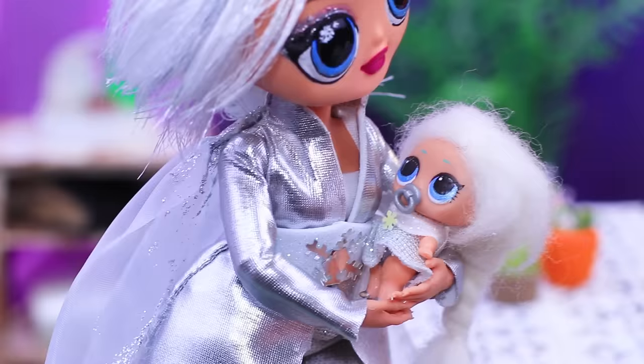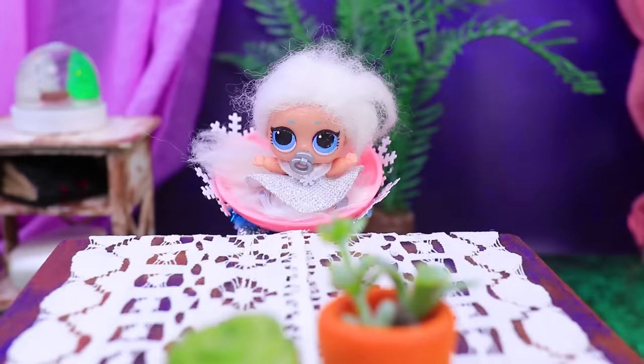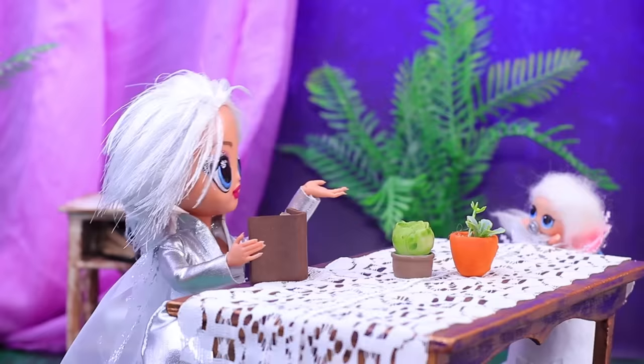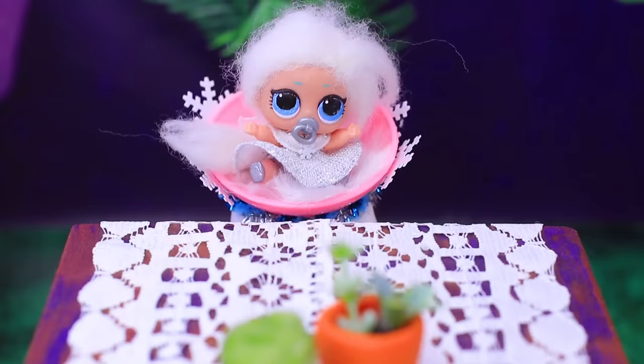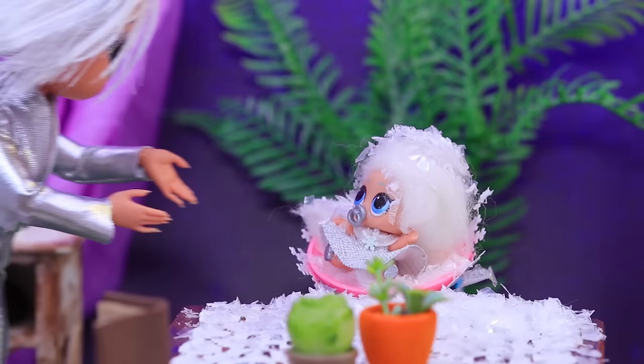Baby, can you sit quietly for a couple of minutes? And I'll finally finish my book. I want to play! Wait a bit, please. No! Baby's emotion caused a snowstorm. And the room got covered in ice. Okay, let's find a toy for you.